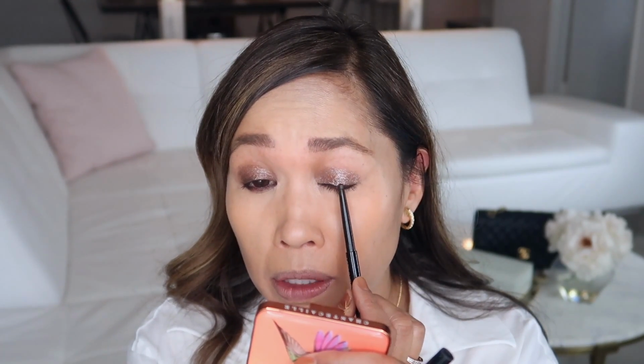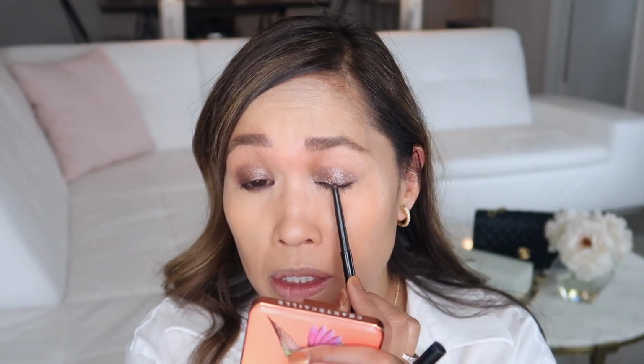I'm gonna go all the way to the middle. I'm gonna go underneath a little bit just to bring that purple color out slightly. And then I'm gonna take espresso and go into the exterior V just to deepen that, and then a little bit above the lash line, just slightly. I'm not making a wing or anything like that, I'm just deepening the exterior so you can see it.